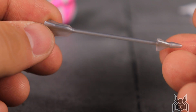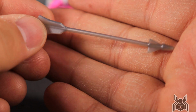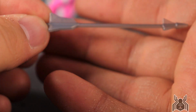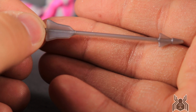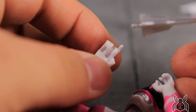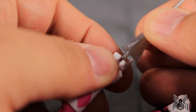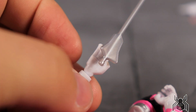Here we have this new arrow, and it's just done in translucent gray plastic. Why it's translucent, I have no idea. Should have been a flat gray. Not that big of a deal, but you can see through it, like there's a couple specks over there. But the sculpt of it is pretty nice. And one thing that's pretty cool is you can actually put this in between your fingers so it would hold, like so. So that kind of works out pretty well.